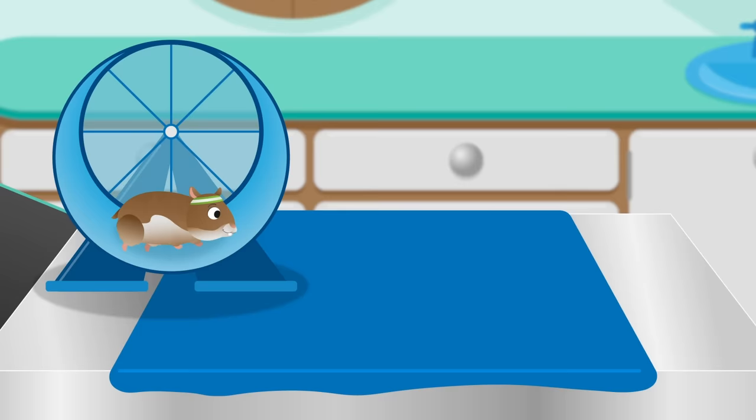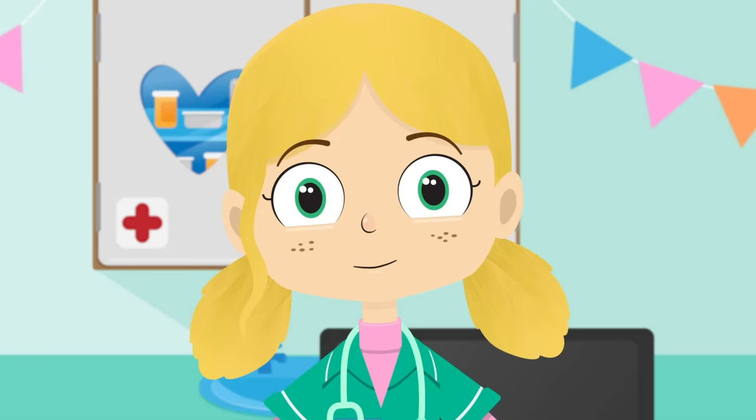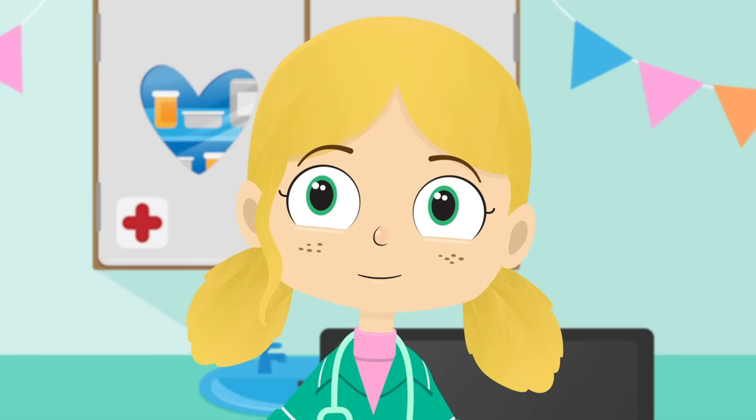Oh dear, this is not good. It looks like you're going to be sick. Have some water. Water makes you feel better by getting rid of headaches and keeping you refreshed. How often do you spin in your wheel, Gordon? Hmm, I think Gordon is travel sick.